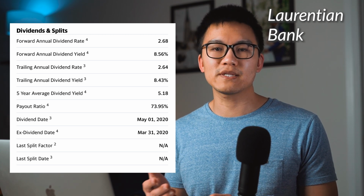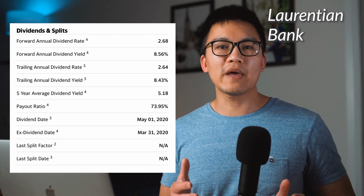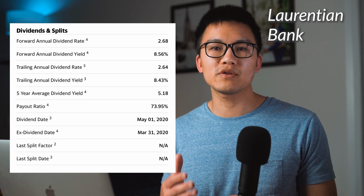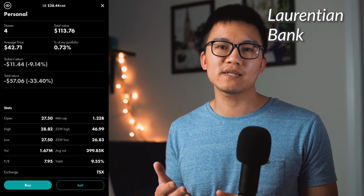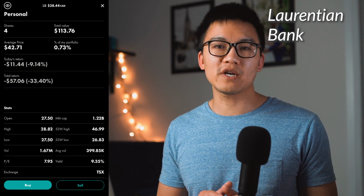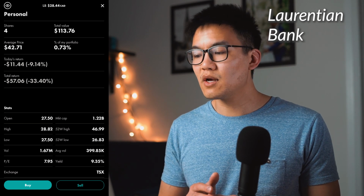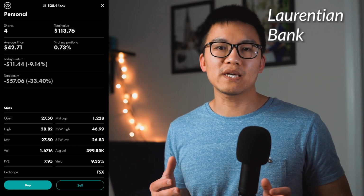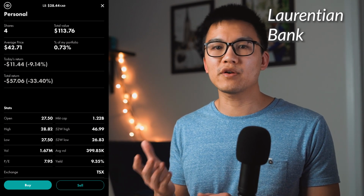However, this has not been updated for the recent dividend cut. So I did this calculation myself based off of the full year's dividend divided by the stock price. They have a payout ratio of 74% in the total trailing 12 months. And my cost basis for these shares is $42.71 on the 4 shares that I own. If you were to pick up Laurentian Bank today, you could pick up the shares for $28.44, and they have a PE ratio based on the current price of 7.95, which is actually, again, quite low for a bank. Typically, the banks are maybe around the 10 to 13 PE ratios. So if you're looking for a cheap bank to pick up, Laurentian Bank is that.